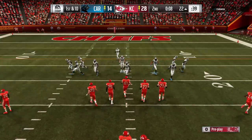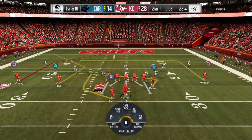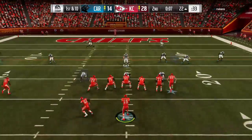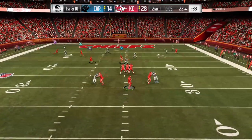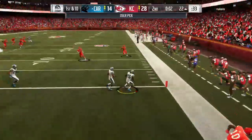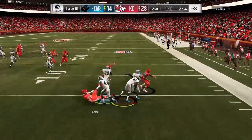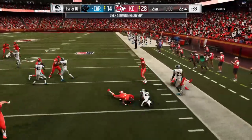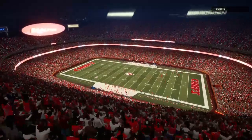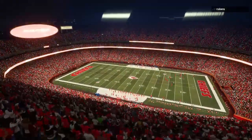So barely time to catch our breath. Here's 1st and 10 just outside the red zone. Throwing on 1st down is Mahomes. And it's intercepted at the goal line. Dante Jackson picks it. And he will be brought down as time is now run out on this first half of action. First half in the books.